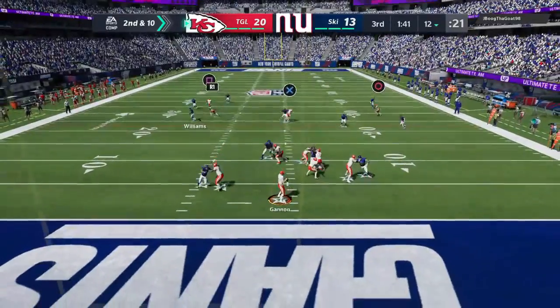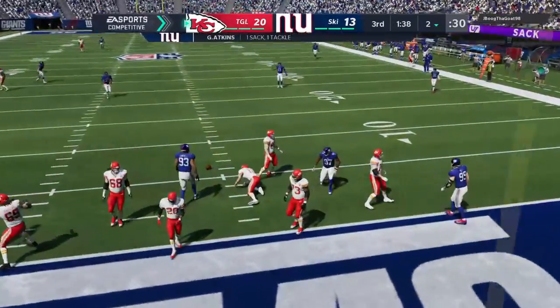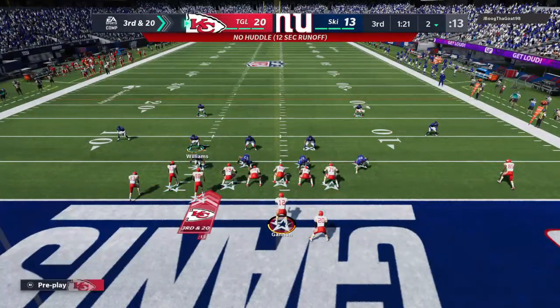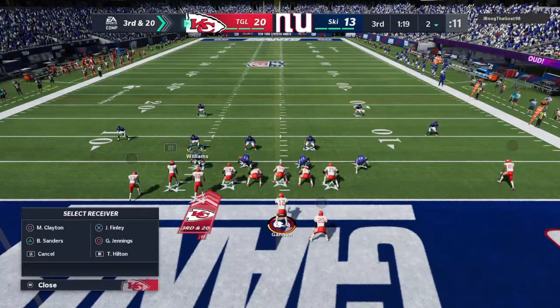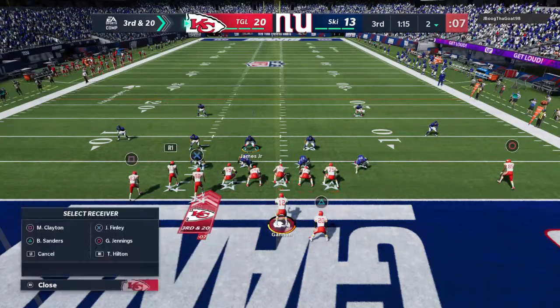Throwing again on 2nd and 10. Gannon. And he's going to be taken down, sacked back at the 2. Getting the sack, the big D tackle, Geno Atkins. All right, let's go ahead and detail this situation here. 3rd and long coming up, back near your own goal line.